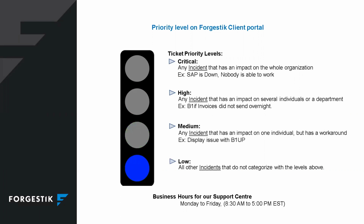Low incidents is basically everything that doesn't involve medium, high, or critical. It's not necessarily impacting your business. It's just an inconvenience. We treat these as not necessarily priority because it's not a grave impact. Keep in mind that all service requests and change requests are also set to low. The reason for this is because we want to prioritize problems. We want to prioritize incidents prior to any type of new or modification. Also take note, our business hours are at the bottom of that page, from Monday to Friday, 8:30 in the morning till 5 Eastern.